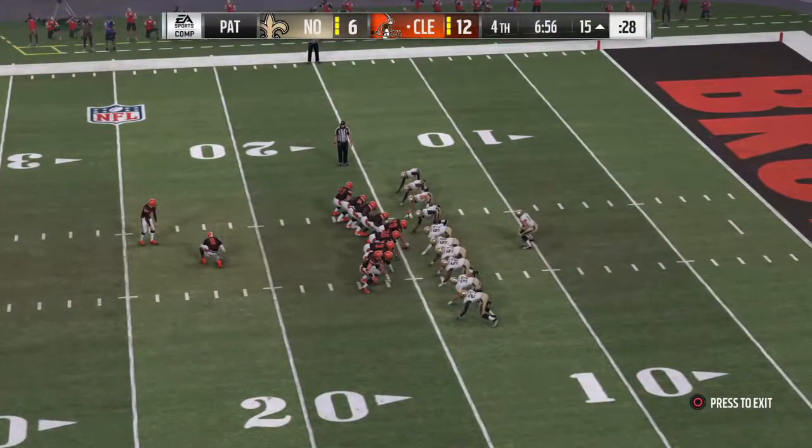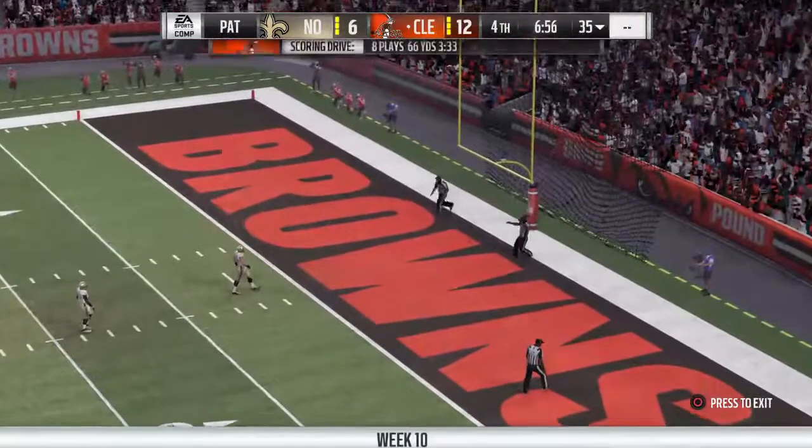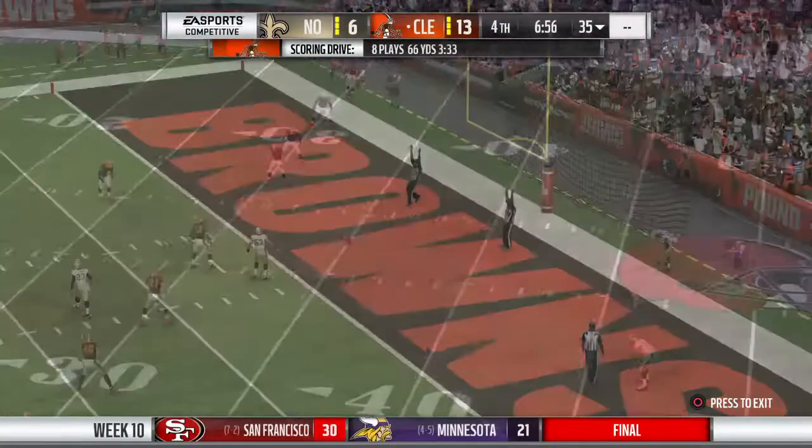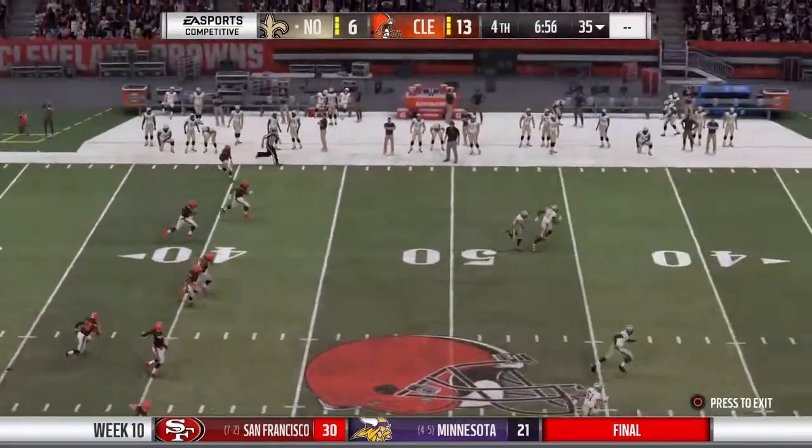Touchdown. Now the extra point. And he atones for his miss the first time around as this one is up and good to extend their lead. The kickoff unit is out on the field, and they will send this one away.